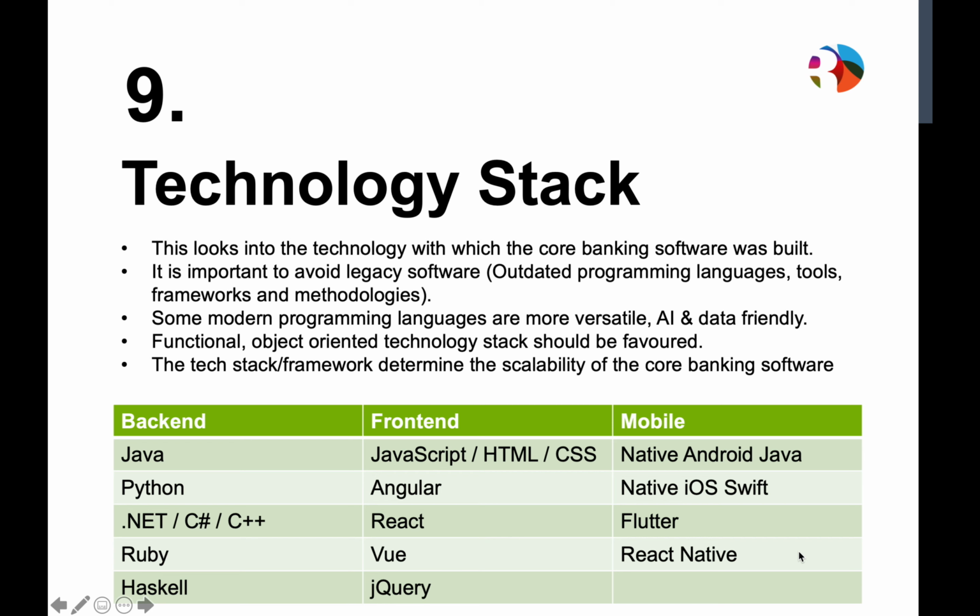Now, the tech stack and framework that was used to develop this banking application is extremely important because it determines the scalability of your banking software. It actually determines if we can add new features in the future or if we're stuck with what we have. So some of the technologies you should look at when you're looking at a banking software, you should look at the back-end technology. The back-end is the core of the application. It's what makes the application. It's like the brain, the engine room of the application.